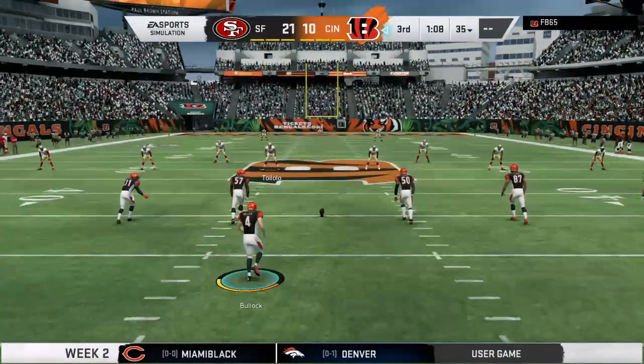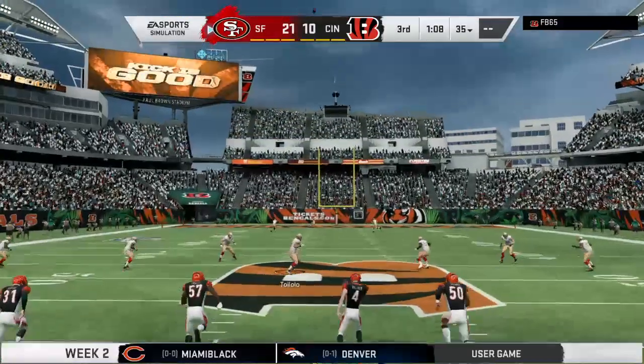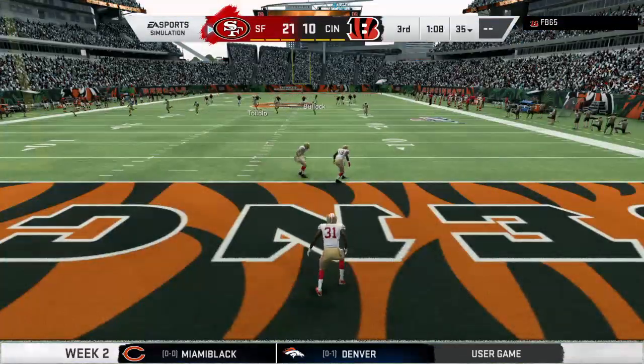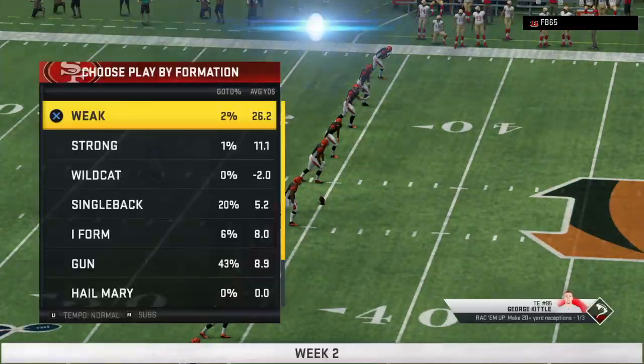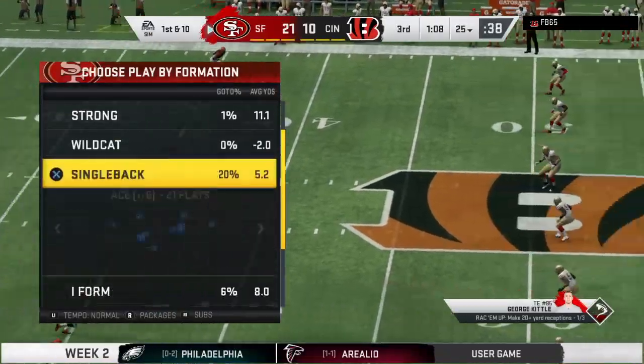Now Bullock will send this one away after the touchdown. And this will not be returnable. It's out of the back of the end zone for a touchback.